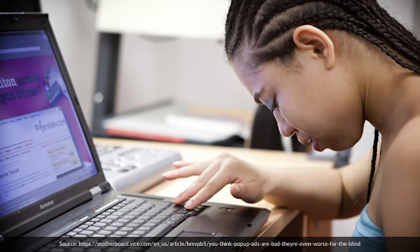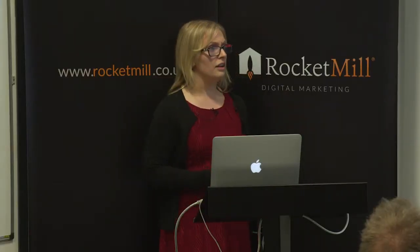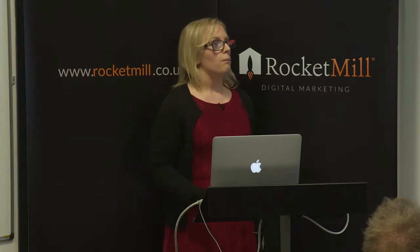This is a woman using a screen reader to access a website. So around 30% of people who use assistive tech to access the internet use a screen reader. So that's quite a lot. And actually, you would think that it's blind people and people with partial sightedness. But actually, stats have shown that a lot of dyslexic people use screen readers, which makes complete sense. So it's not necessarily just blind people who use screen readers.